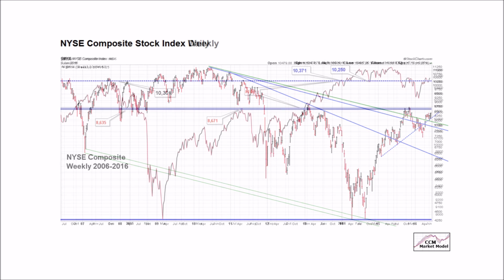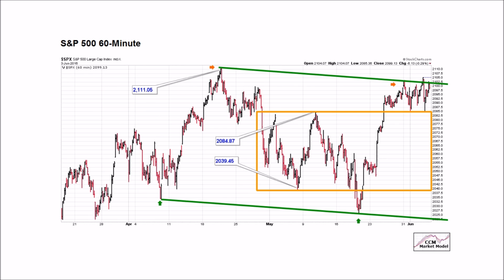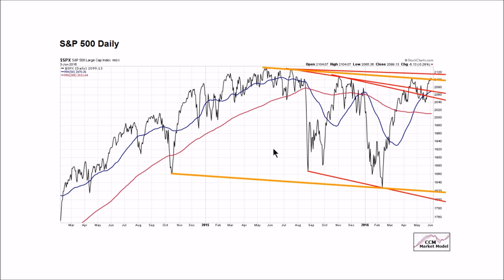Open mind. Still floating right around the inflection point we've been watching for some time at 10,301. Even down at the 60-minute level, we were inside the box. We had a false breakdown here. This week, we may have had a false breakout above the downward sloping trend channel. Nothing is resolved on this time frame either. Mixed bag here as well as of the close on Friday, June 3rd.